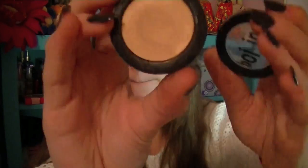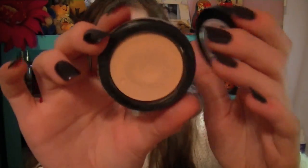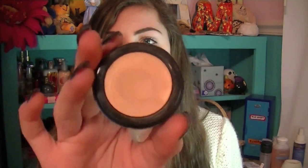Okay, the next thing is the Benefit Boi-ing Concealer, and I haven't worn makeup that much, like I said, throughout this month, but this is really good for covering blemishes. This is the lightest shade, I believe. I'm super pale, but it just looks like that. It's a pot concealer. You can't even see this. My lighting needs some help. But it's pretty good for covering blemishes. I can close it and it stays in place and covers redness and everything. And I literally can't close it. What is wrong with me?